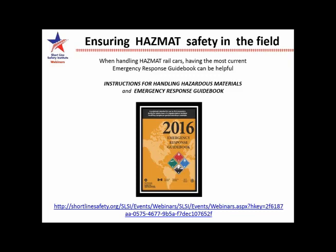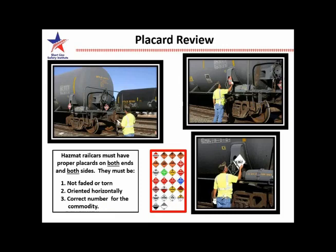So once you have your paperwork and you go out and you're going to pick up hazmat cars, you have to do an inspection. And you need to do this inspection at the shipper's loading facility, or when you receive an interchange, or whenever you're receiving an air test on a train and it has hazmat cars in there, you have to do a hazmat inspection. And this is in addition to your mechanical inspection.